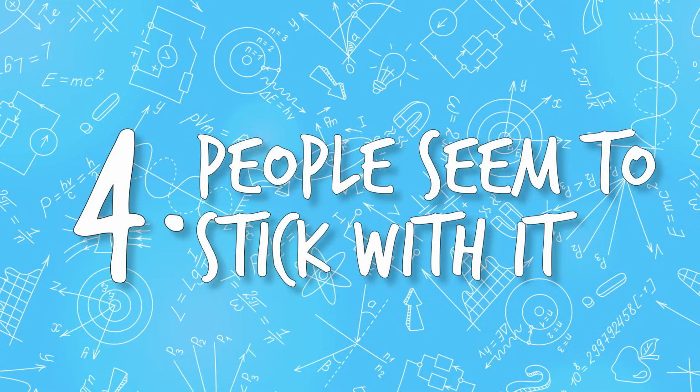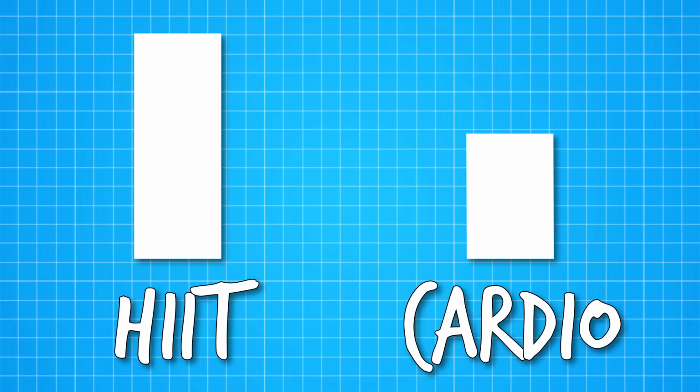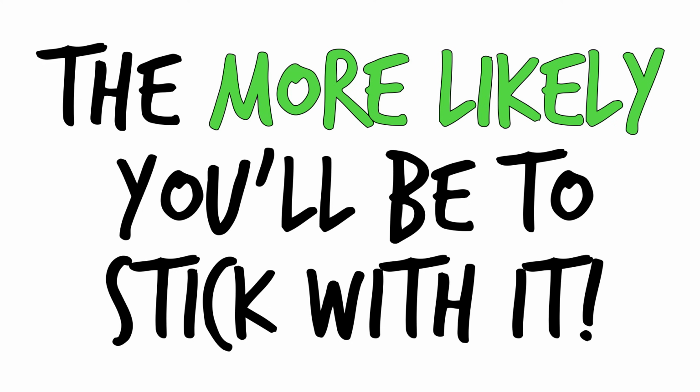Benefit number 4, people seem to stick with it. In one study of 44 participants performed by the School of Health and Exercise Sciences, we see that people greatly preferred HIIT workouts over other forms of cardio. And the more you enjoy a particular workout, the more likely you're going to be to stick with it.